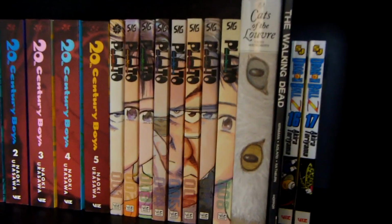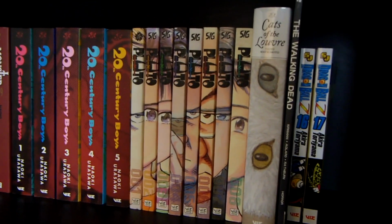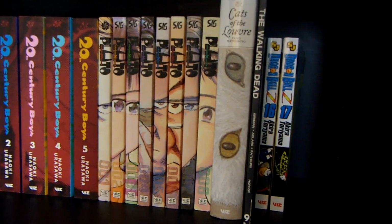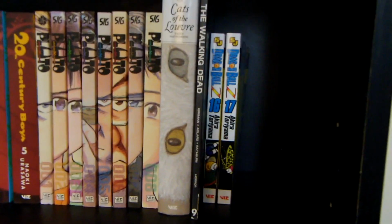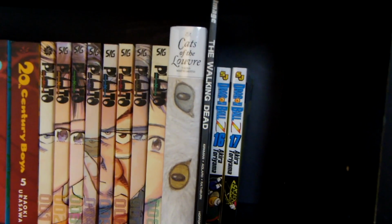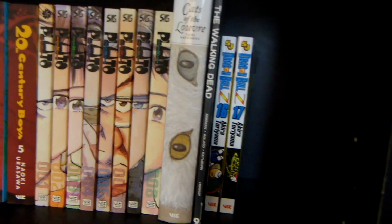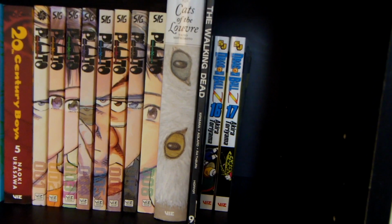Then I have Cats of the Louvre by Taiyo Matsumoto, which was my favourite manga of last year, so if you haven't checked that review out, then please go and do that. Then this little gap is what I use for what I'm currently reading. So I'm currently reading The Walking Dead and volumes 16 and 17 of Dragon Ball Z.